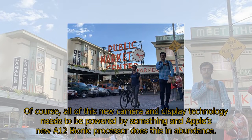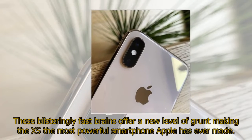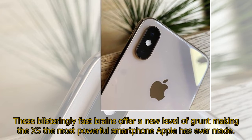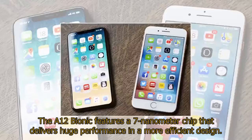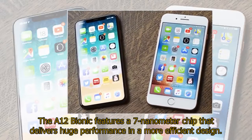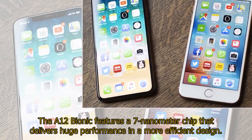Of course, all of this new camera and display technology needs to be powered by something, and Apple's new A12 Bionic processor does this in abundance. These blisteringly fast brains offer a new level of grunt, making the XS the most powerful smartphone Apple has ever made. The A12 Bionic features a 7nm chip that delivers huge performance in a more efficient design.